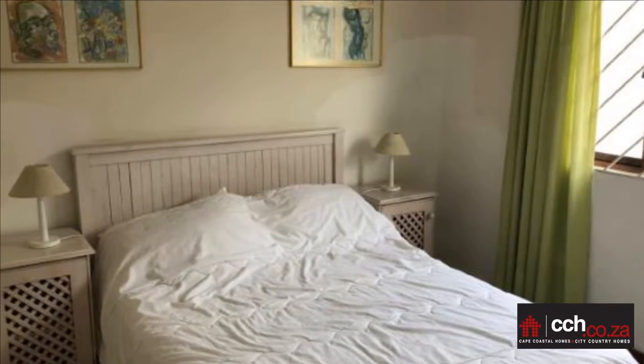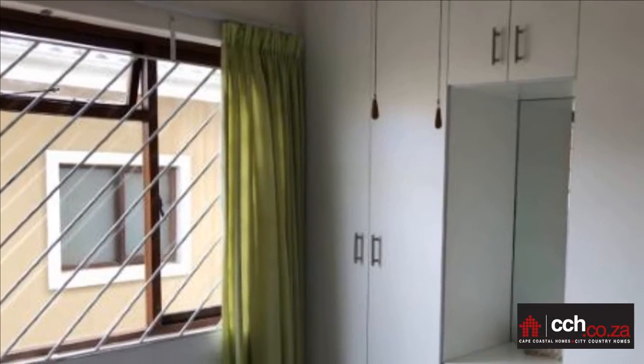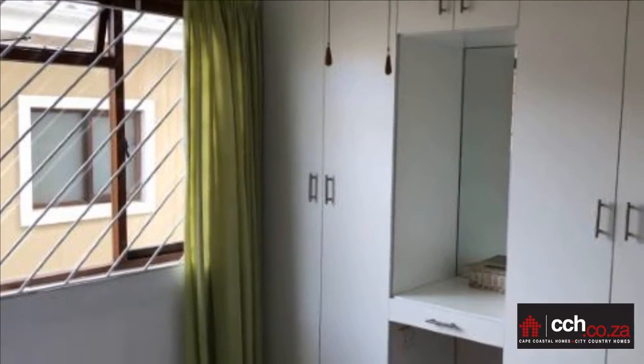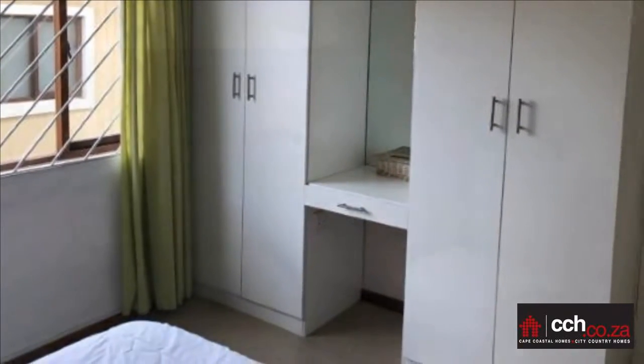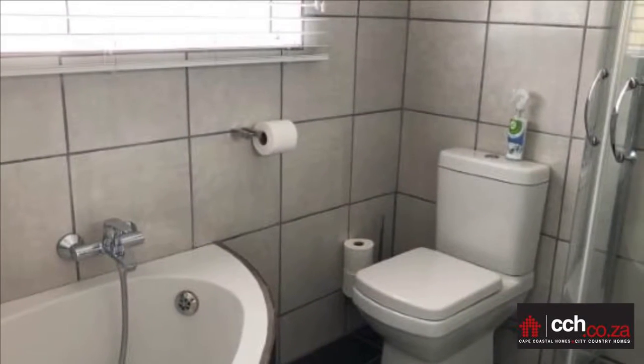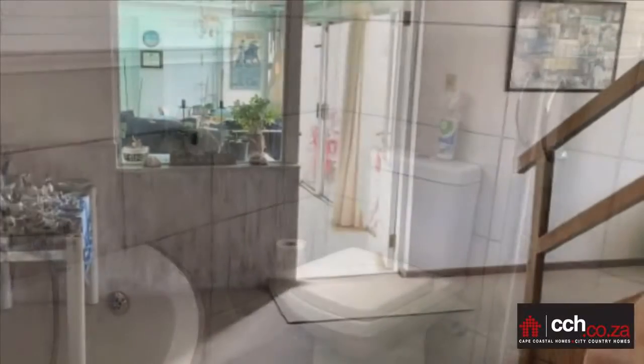The sleeping accommodation on the ground level consists of two bedrooms sharing a full bathroom. Taking the stairs to the first floor, one arrives in an open-plan kitchen, dining, living area with a large under-roof balcony with beautiful sea and mountain views. Upstairs there are a further two bedrooms and a full bathroom.